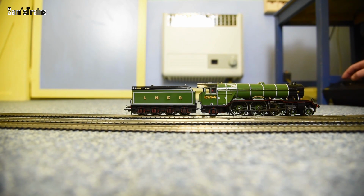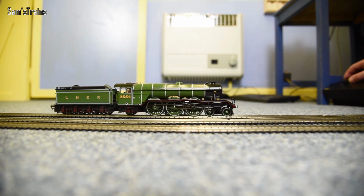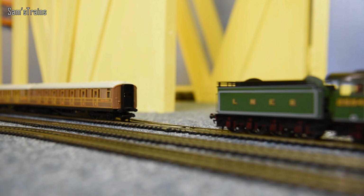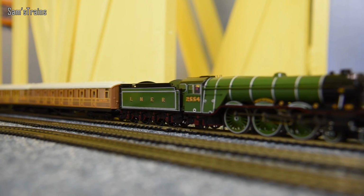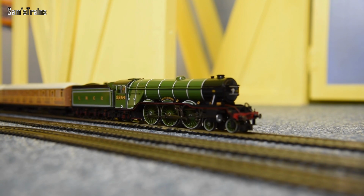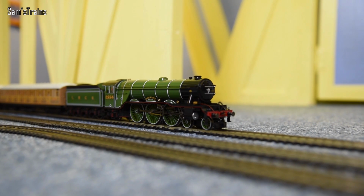Okay, let's reverse then and couple to those lovely coaches and see how she manages with them. Here we go, nice and steadily does it. Slow her down for the actual coupling. There we go, nice and gentle. Right, let me bring her back into shot for you. Well, into focus, I should say. Okay, there she goes. Well, we've just seen her push backwards on the coaches, so we know that she is reasonably capable of moving them.